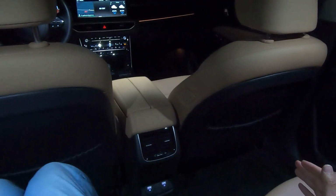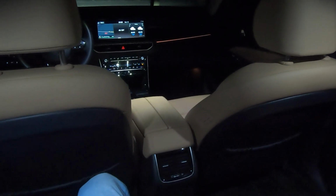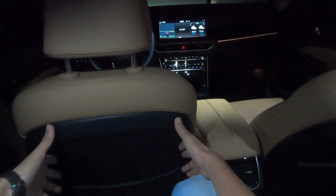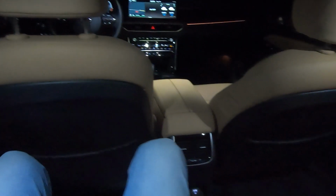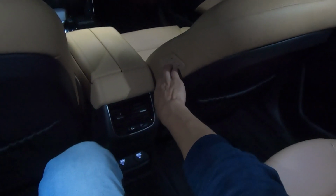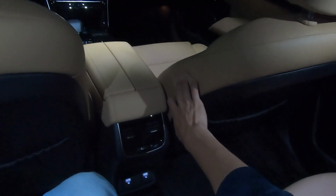So pretty good. In terms of the size, this guy is even larger than the Genesis G80. Look at me, I am 6'2", but there's plenty of legroom. My headroom is also pretty good too. I like the wood trim. It's probably simulated, but it looks pretty good. Some of you asked me what this button is. It's for lazy people like me. What do you call it? It's a walk-in device.